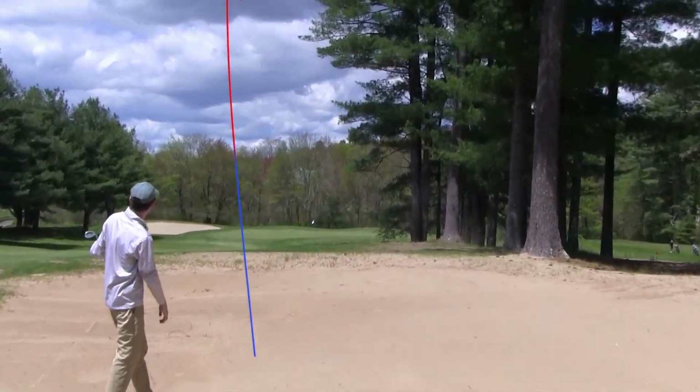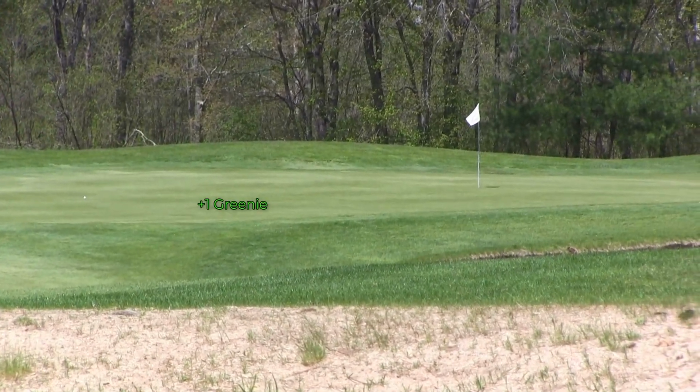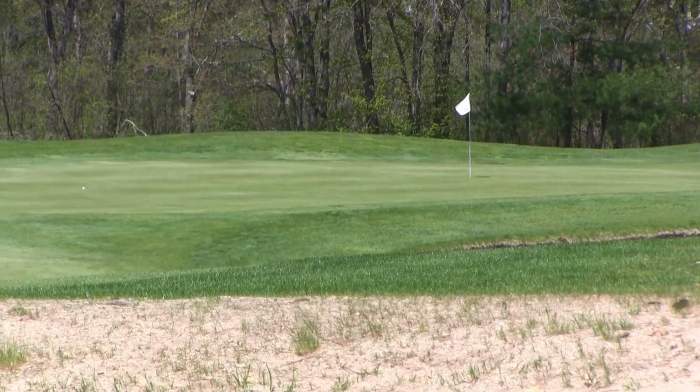It's nice. It's working. Hit the spot. That's exactly what I was aiming for. Beautiful shot out of the bunker. Let's go. We're playing some golf today.